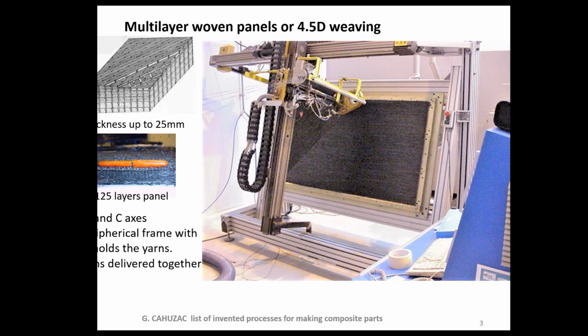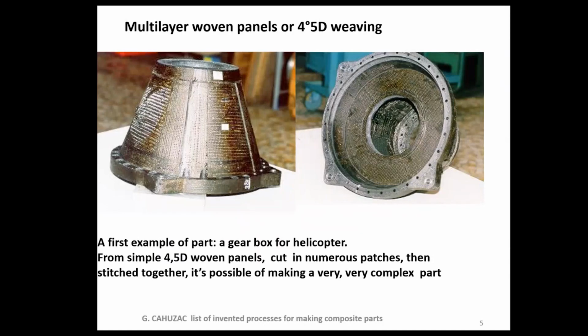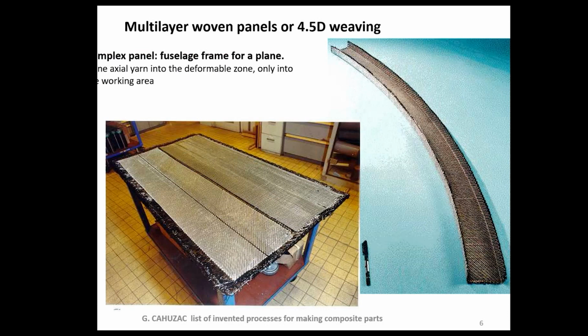When you have made panels, you can assemble those panels into a very complex part like this. It's a helicopter gearbox impregnated with a PMI high temperature resin. For making that part, we have used panels, but because you have a numerically controlled machine, you can make panels with more complexity than simple panels. That is an example of a frame. We have made 4 frames in a panel, like big panels with only axial yarn in the central area, so you can deform the panel to have a fuselage frame.